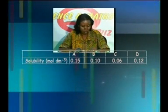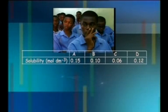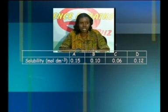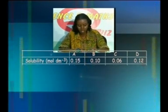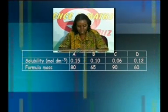So you can keep track by maybe making a table. So you start with A, B, C, and D as your headings for your columns. And then start calculating certain things or combining certain bits of information. The solubility in mole per decimeter cubed is given. So for A, we have 0.15, B 0.10, C 0.06, and D 0.12. Those were given. Then you were given the formula mass. A, 80, B, 65, C, 90, and D, 60.